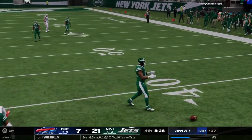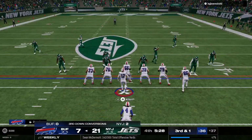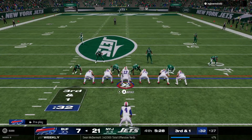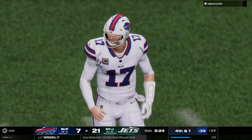That one is incomplete. Couldn't hang on through the contact. Tough one to retain through that hit. And that leaves him with 3rd and short. Here's Allen. That throw's knocked away and incomplete.